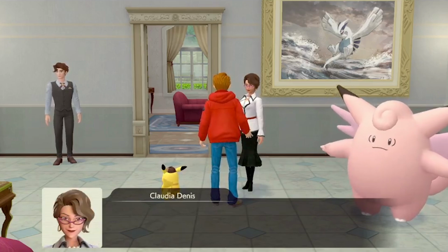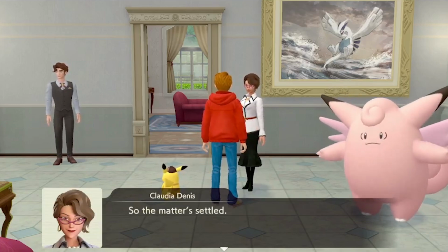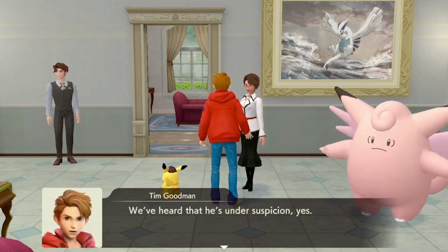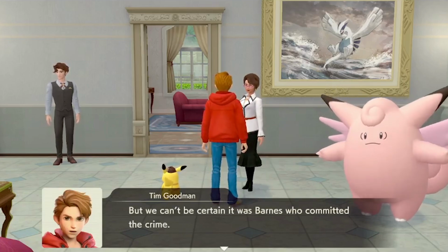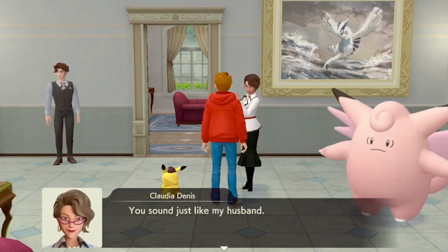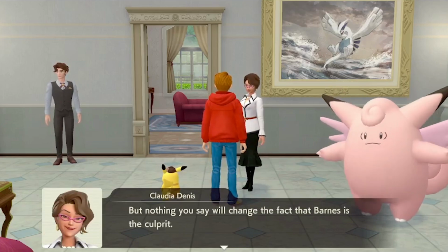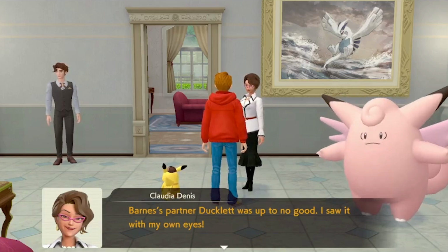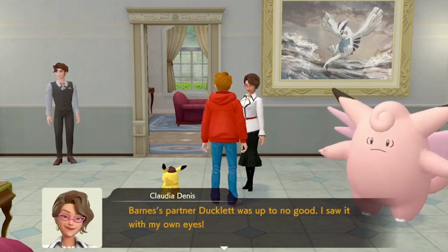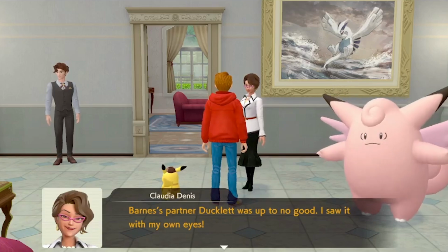What do you mean? The police said that Barnes is behind all of this, so the matter's settled. We've heard he's under suspicion, yes. But we can't be certain it was Barnes who committed the crime. You sound just like my husband. But nothing you say will change the fact that Barnes is the culprit. Barnes' partner Ducklet was up to no good. I saw it with my own two eyes. Okay, so Barnes owns the Ducklet, but that doesn't explain the red Pokemon around here.